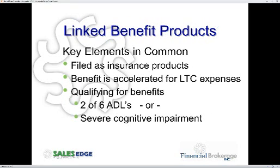Now, the products, whether they're life or annuity-based, all have some elements in common. They're all filed as insurance products with the states. And for all of them, the LTC benefit is accelerated for long-term care expenses, so it's going to be reducing the annuity contract value, or it will be reducing the death benefit that could ultimately be paid out. So you don't always get to enjoy both. You're going to see one or the other.